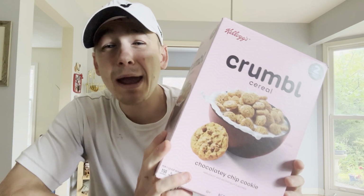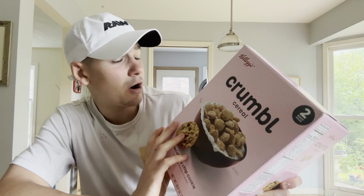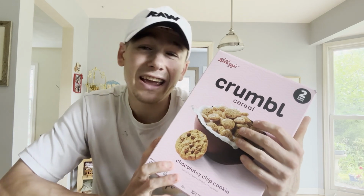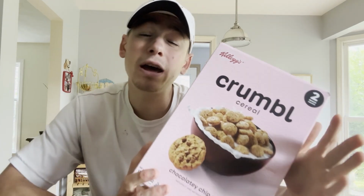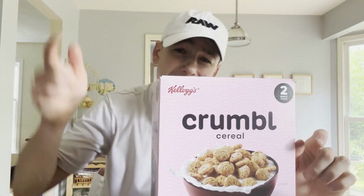This is a brand new cereal from Kellogg's. I guess Crumbl Cookies and Kellogg's decided to partner together and drop this new cereal. But since it is a Saturday, I guess this is a cereal time review. But if you were hoping for a Crumbl review, then don't worry. I'll make sure to play a Crumbl review right after this one.